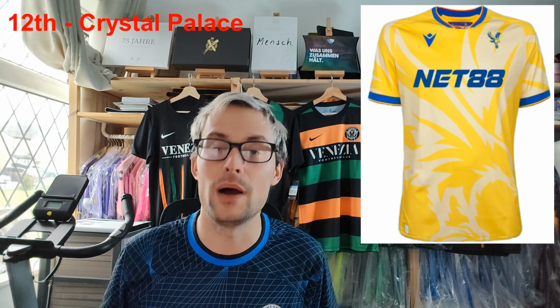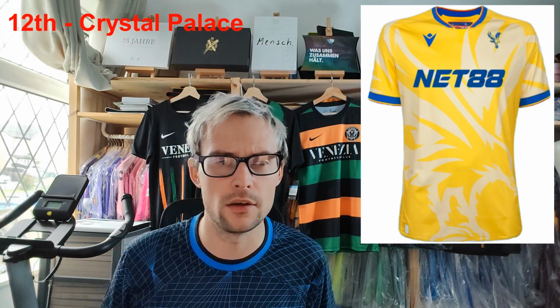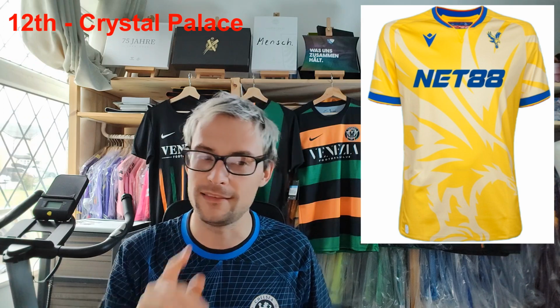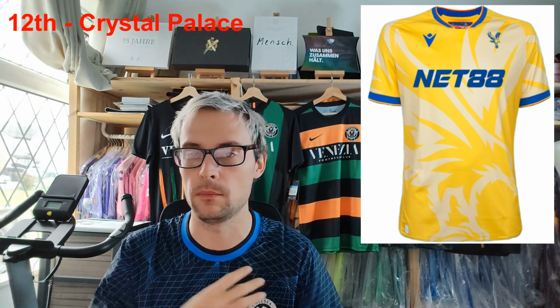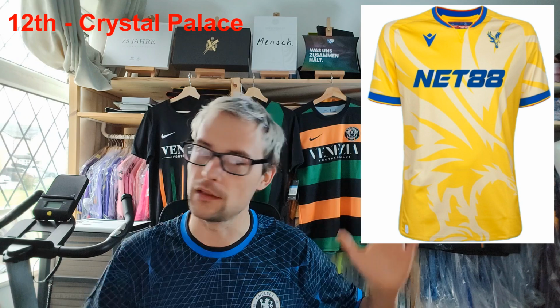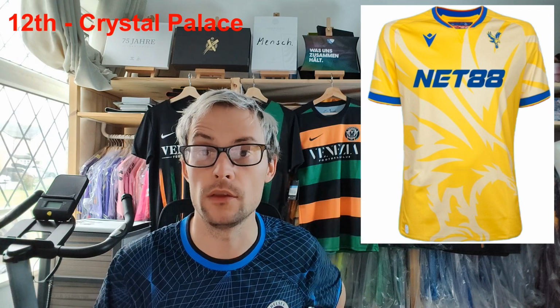Then we have the Crystal Palace away shirt. This one you might look at and go, oh, that's just very... No, hang on a minute. It's the eagle. The eagle's there. You can see it. Obviously, the crest. You've just got the crest this time. You've got no text or anything like that. I think that's great. Macron and Crystal Palace do good stuff.